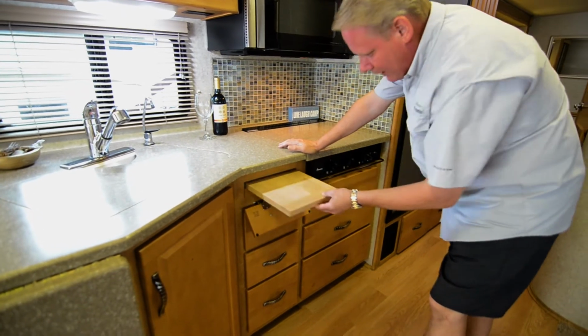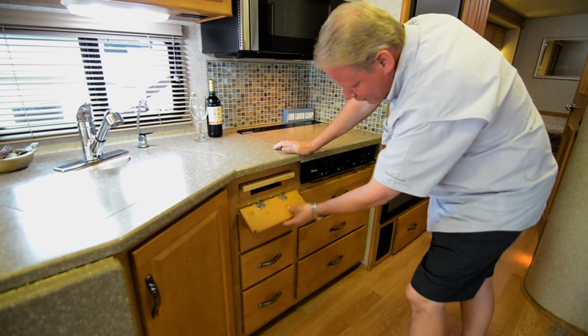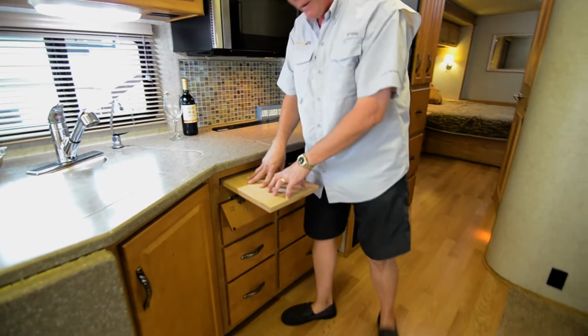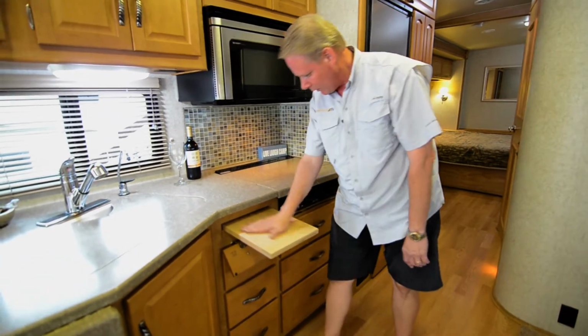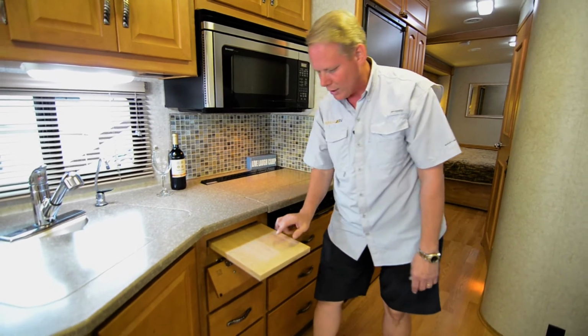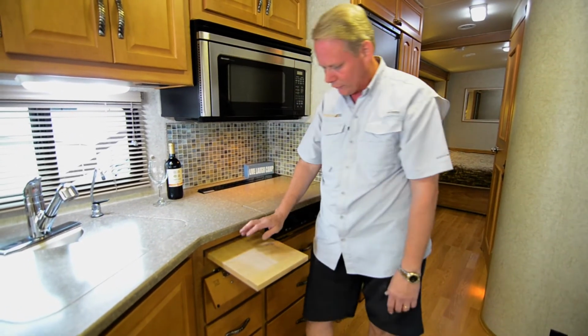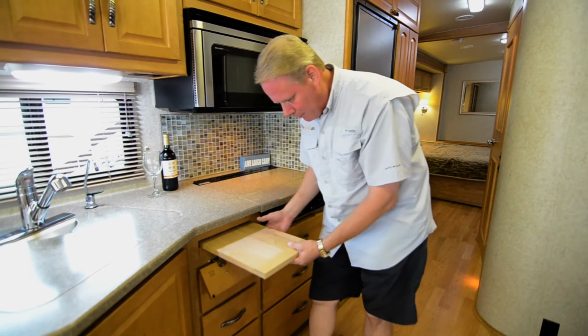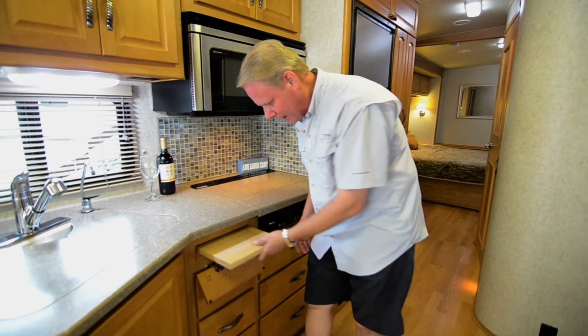Actually, it's not 4 drawers. It would be 3 drawers, and this is a pull-out cutting board. So you've got an area right here to do some cutting. It almost doesn't look like it's hardly been used whatsoever. There's a couple of minor little surface scratches in here, but basically it looks like it's brand new, like it's never been used.